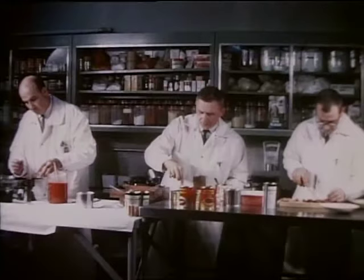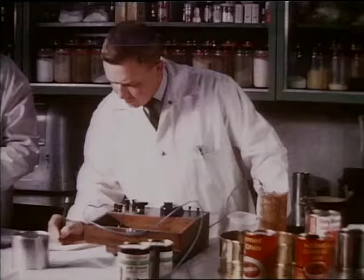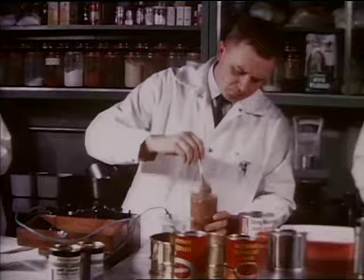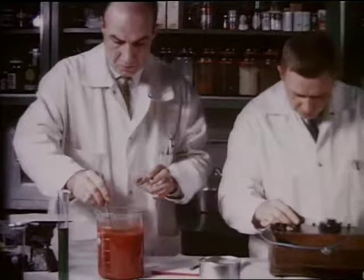Research is moving forward at a rapid pace in the meat industry. At Hormel, this laboratory is where new products are born and repeatedly tested. After passing rigid examinations, the new products are placed in consumer test markets across the country.